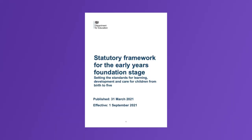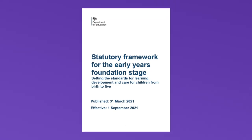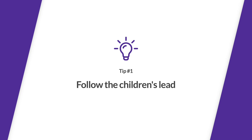To briefly summarise, the 2021 EYFS framework features some key changes compared to its predecessor, so it's good to consider how this affects your provision. As such, it's good to keep in mind the importance of, 1. Following the children's lead. Even though adult-led learning provocations can be a great start, always be prepared to go with the flow and adapt based on what the children's interests are.